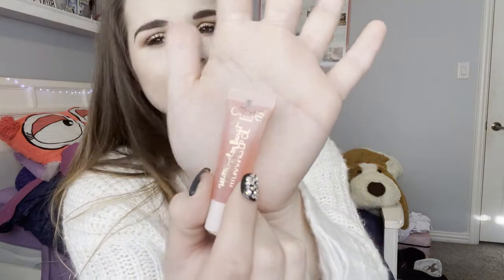I think it's Ciate London. I'm not sure how you technically pronounce that. But this is the Watermelon Burst Hydrating Lip Oil. This is really nice, especially in the summer if you're going for an everyday, more natural look. I love the flavor of it. It smells nice. It feels nice. It's a little bit heavier, but it is very hydrating. I really like it.